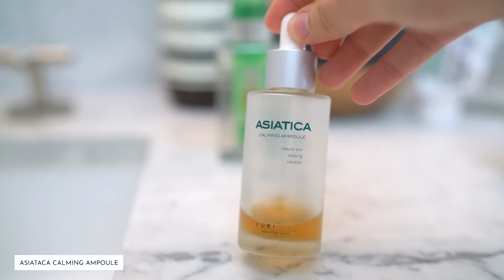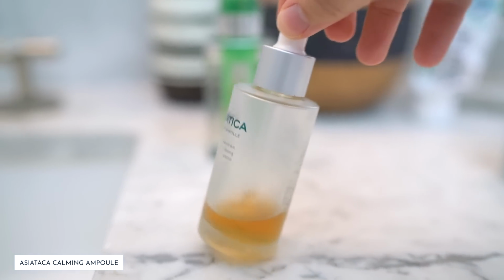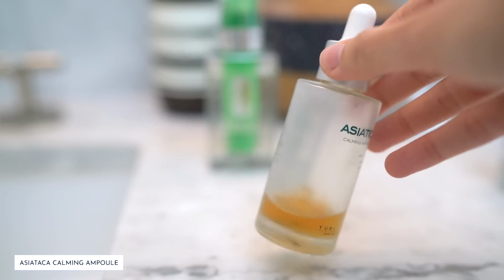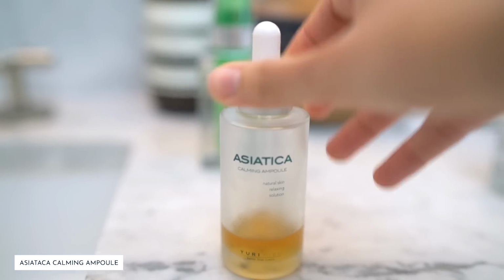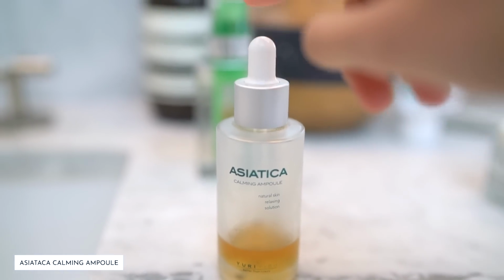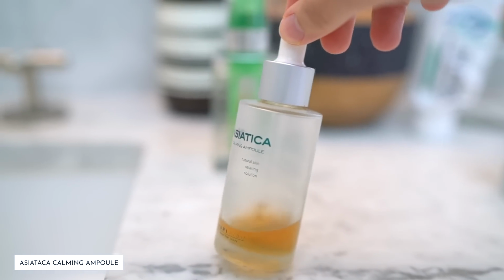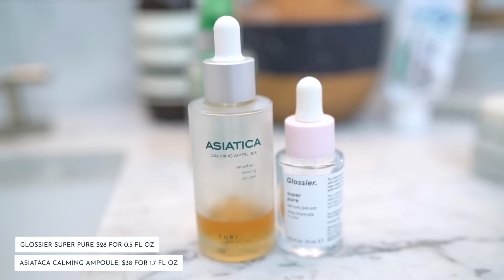Something I would recommend buying is the Asiatica Calming Ampule. This stuff has been amazing, especially in the winter. It is almost gone. I probably have like 2 weeks left of this product, but I have really enjoyed it. And I found that it's also been giving me similar results to Glossier Super Pure. And look how much more product you get. I mean, hello. There's just no comparison.